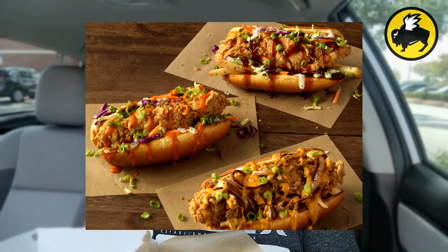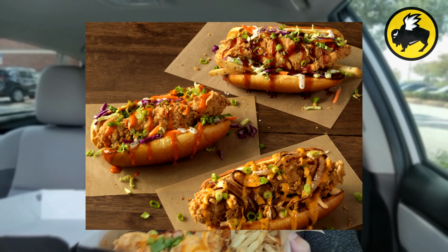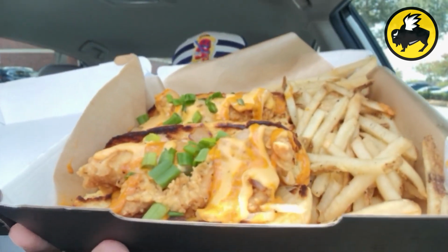So they have a lunch special. I got it. It was $11.99 before tax. You get two of the dogs with the French fries. I went with the loaded Bird Dogs. They also have a honey mustard Bird Dawg, and then something else. They have like three different versions of the Bird Dawg. I went with the loaded, and check them out right there.